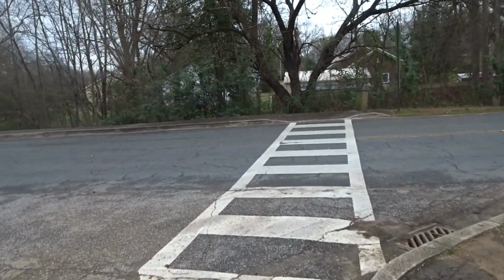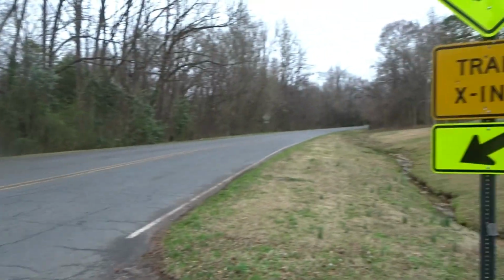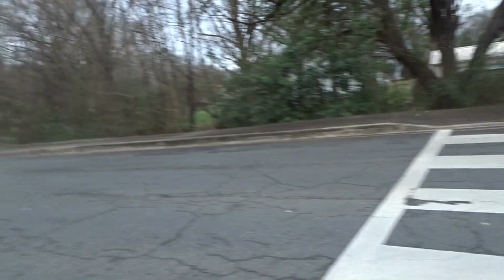All right, when it comes to our urban hiking, we got some road crossings. So there you go, trail crossing. Make sure we look both ways, okay?